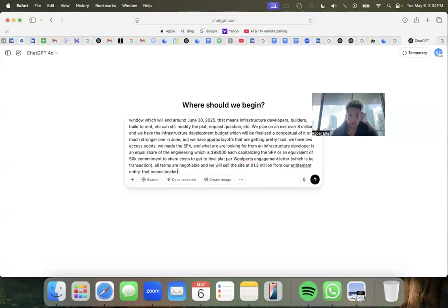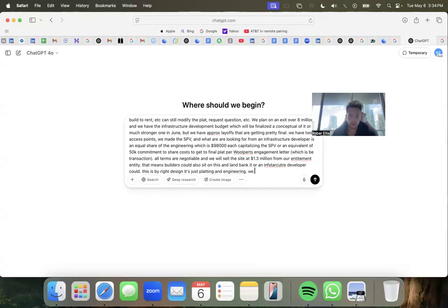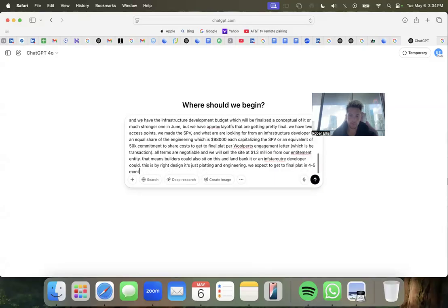That means builders could also sit on this and land bank it, or an infrastructure developer could. This is by right design. It's just platting and engineering. We expect to get to final plat in 4 to 5 months.